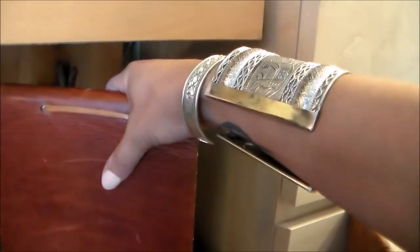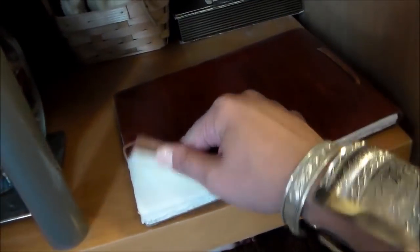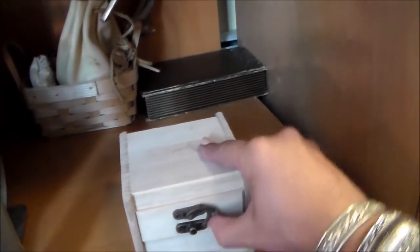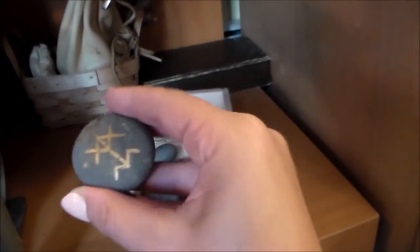Okay, so behind the basket, behind the books, all still pretty easy to get to. I keep my parchment paper for when I'm creating bind runes in Galdrastafir. If I want a good piece of paper to write something on, it comes from this book. It's got amazing paper in it. This is where I keep the runic chakra stones. All my little stones are in here.